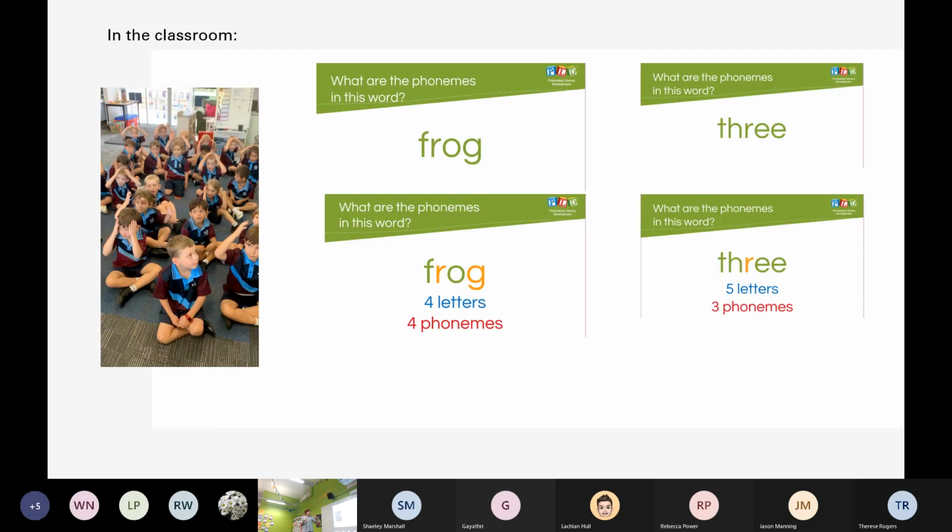So here's a little video of some preps doing one of the phonics lessons. This is an example I'll go through of how we teach them. We talk about the phonemes, the sounds in the words. With the preps at the moment, they are going through learning the sounds. They have a little flip book that the teacher does with them. In this program, it's not another 20-minute lesson. It's a 5-minute lesson, but done 3 or 4 times during the day.